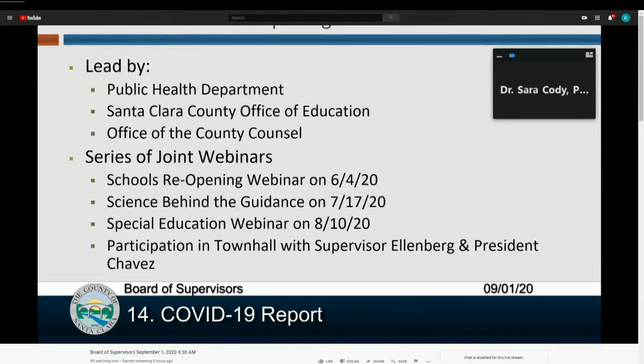And finally, we have a schools reopening task force that's co-led by the Public Health Department, the County Office of Education, and the Office of County Counsel. The task force has held a series of webinars over the last couple of months, and this is really to ensure that the information that we have, what we know at the time, is shared with stakeholders. And then there's an opportunity for some back and forth. And last but not least, we had a town hall that we participated in with Supervisor Ellenberg and President Chavez.